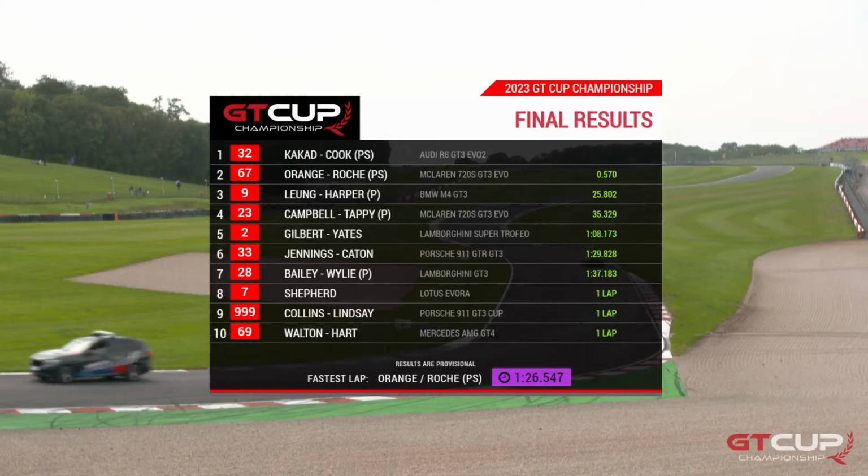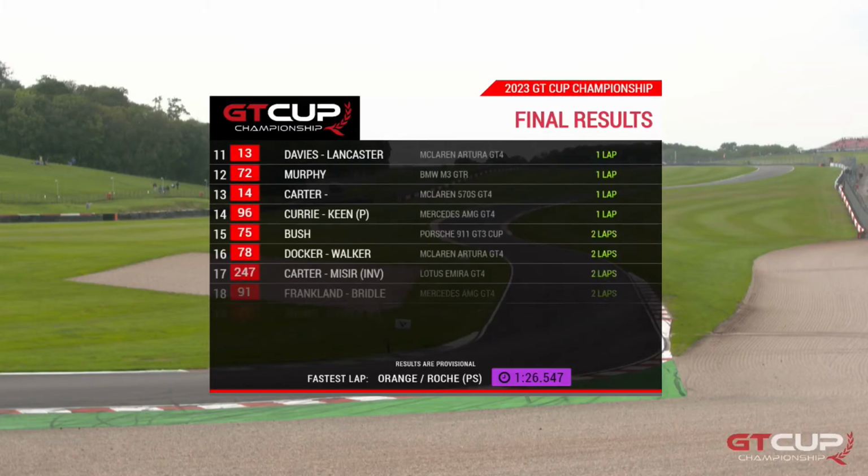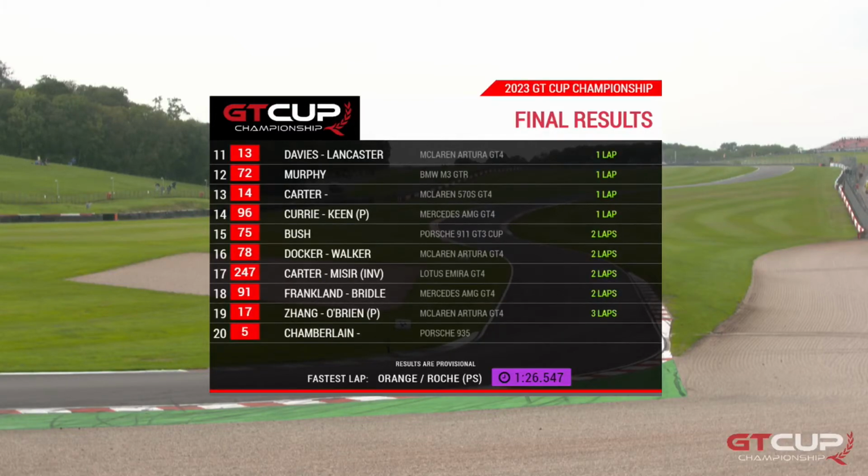Then it was Jay Shepherd in the Group GTO Lamborghini. Of course, Bailey managing to hang on to his class victory there in GTO despite the late spin. 9th place for the 999 GTC Porsche, and then 10th position for our GTH Group winner, that being Chris Hart. After that race-long battle that he had with Callum Davis, Callum has to settle for second place, only a quarter of a second between them at the line. 12th place overall then for the number 72 BMW of Murphy.